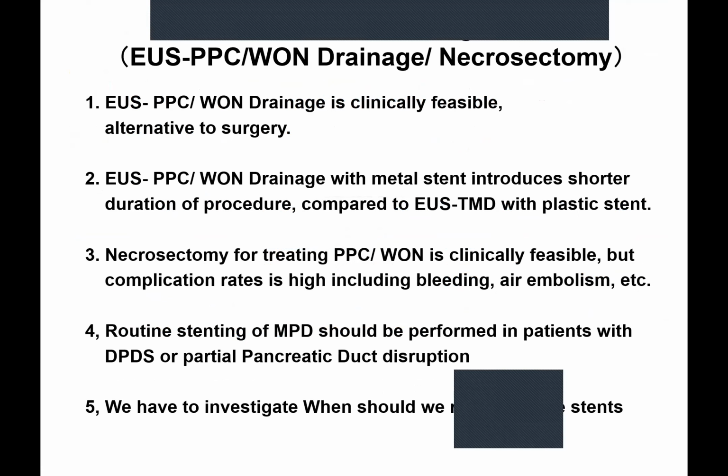But this is the take-home message. EUS PPC wound drainage is a clinically feasible alternative to surgery. PPC wound drainage with a metal stent introduced a superior, shorter duration of the procedure compared to EUS transmural drainage with plastic stent. Necrosectomy for treating the PPC wound is clinically feasible, but the complication rate is high, including bleeding and air embolism. Routine stenting of the MPD should be performed in patients with DPDS. And we have to investigate when we should remove the indwelling stent.